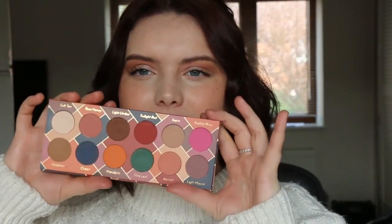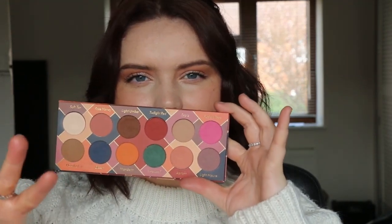So I think this is perfect for people who don't tend to wear colour but want to dabble with colour on the eyes, because they're not super in your face colours, but they are a nice colour, and you can create some fun looks with them, as well as the neutral tones. Like I said, all mattes, really pigmented, blend really well, quite affordable if I remember correctly. It's been a while, and I might look into some of the other palettes from them.